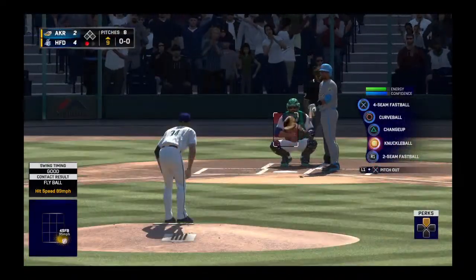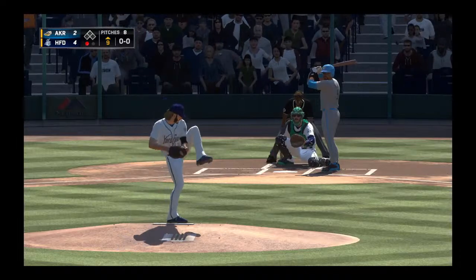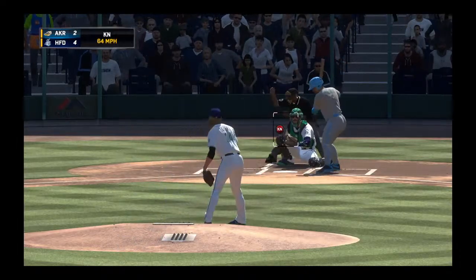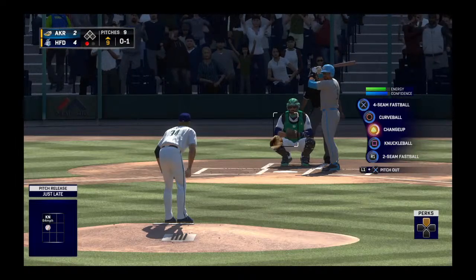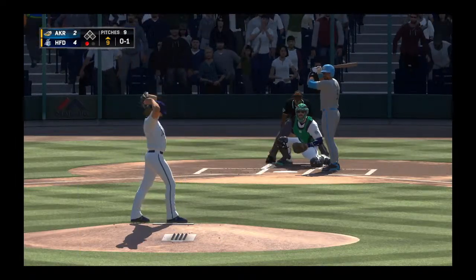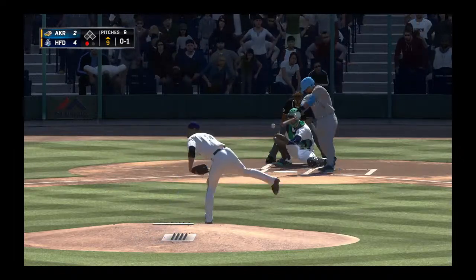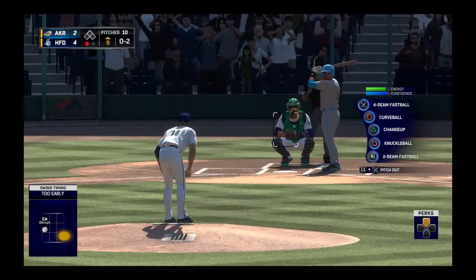Digging in once again, Omar Gonzalez. He's 2 for 3 thus far. Gonzalez. First pitch is a slow knuckleball in there. 0-1. And he gets him to swing through that one. He's in control. 0-2.